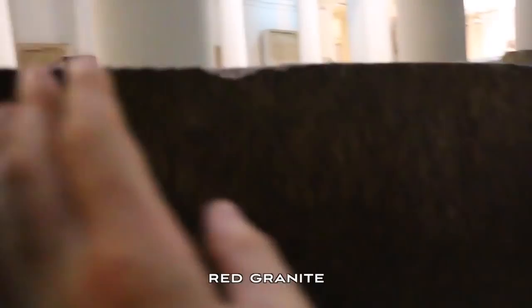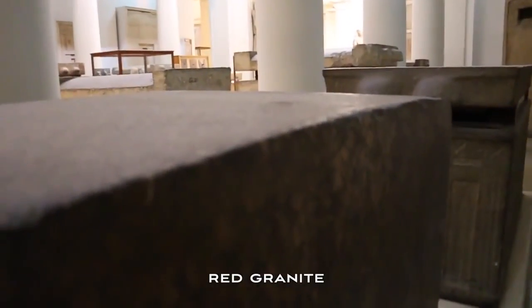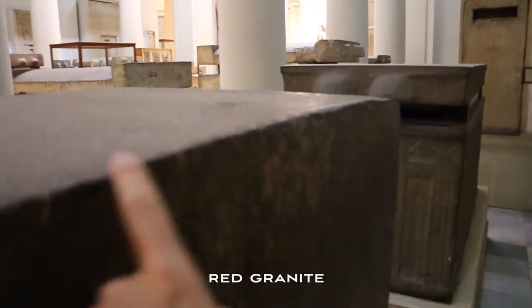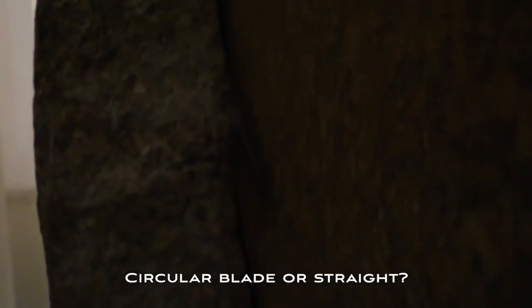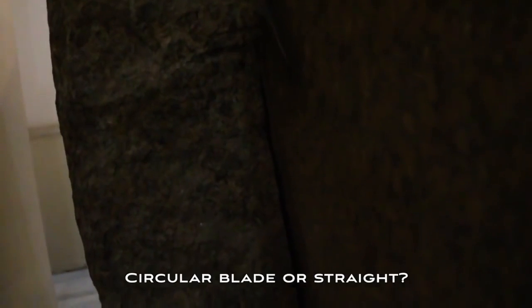Now, you can kind of see that it undulates along here, and if you touch it, it undulates also. Now, there is a straight cut through here, and yeah, it's hard to tell if it is a straight line through there, or a curved one. I'll just get a good look at it.